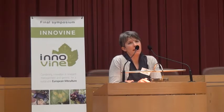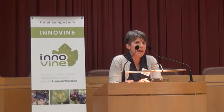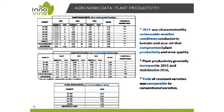2014 was characterized by unfavorable weather conditions that severely compromised the productivity both of resistant and conventional varieties. But the situation was a little bit better in 2015, so it increased and it stabilized in 2016. The yield of resistant varieties was comparable to conventional varieties.